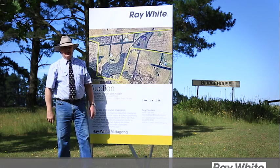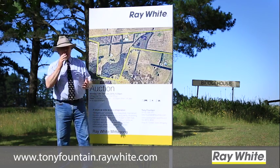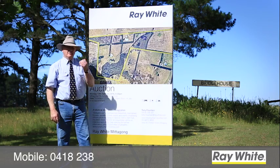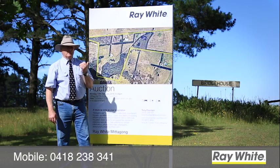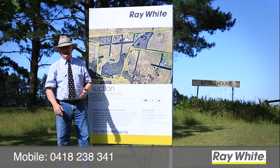You've got around about 80 acres. All the full details are on my website. Location's what it's all about as well, I guess. You're about 30 minutes down towards Kiama and Gerringong, roughly 30 minutes into Bowral, the same to the Hume Highway, probably a fraction more to Mossvale, and of course you're only 10 minutes, not even 10 minutes, up into Robertson.